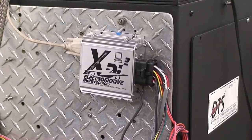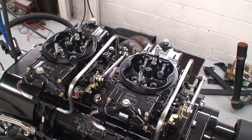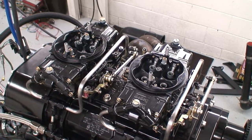So, I'm going to show you some details of what's going on with the motor. This motor's got something cool where we use a laptop programmable ignition system from Electromotive. It's got a pair of Holley carburetors that Bob Rubancic works over and does all sorts of special stuff to, a billet blower, 1471, aluminum heads, some of our special valve covers. So hope you guys enjoy it. It's a great little combination.